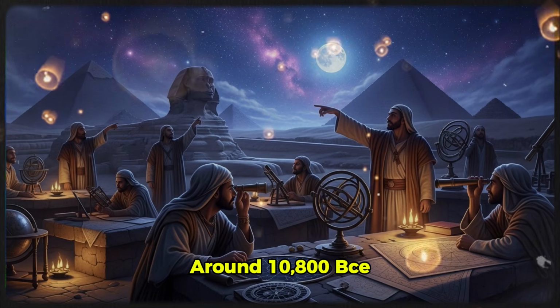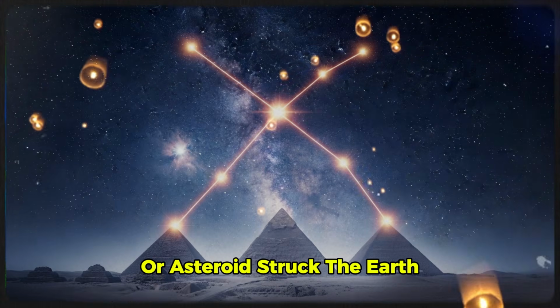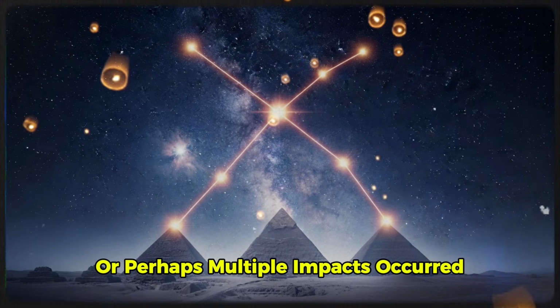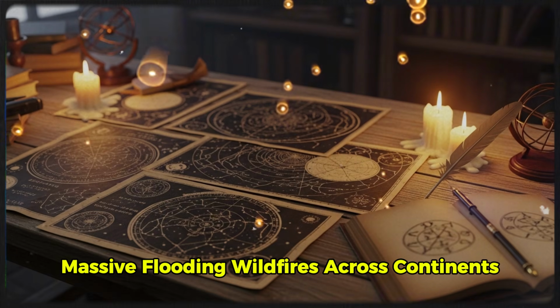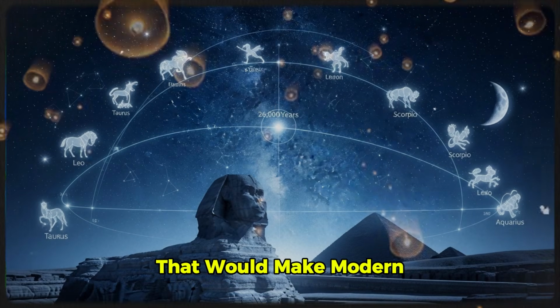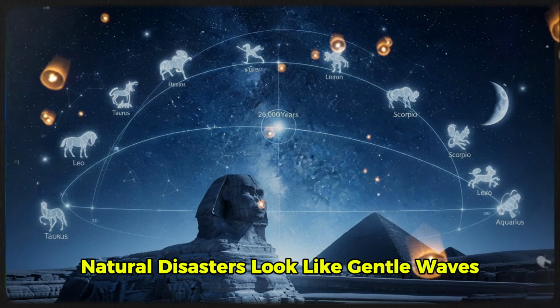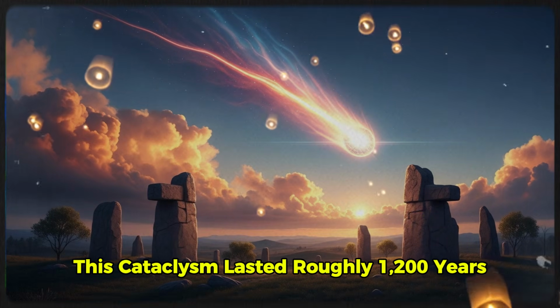Around 10,800 BCE, evidence suggests that a comet or asteroid struck the Earth, or perhaps multiple impacts occurred. The results were devastating. Massive flooding, wildfires across continents, climate disruption, tsunamis that would make modern natural disasters look like gentle waves. This cataclysm lasted roughly 1,200 years.